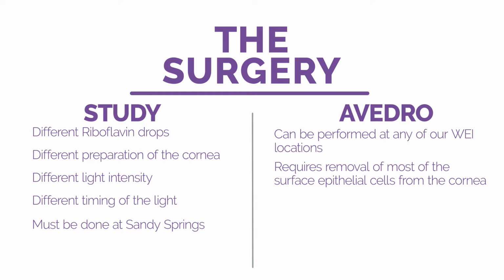The Avedro treatment requires removal of most of the surface epithelial cells on the cornea, while the study treatment keeps those cells intact. This impacts the healing in a significant way.